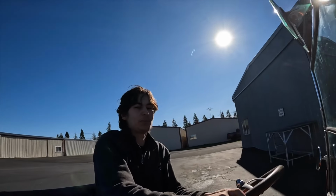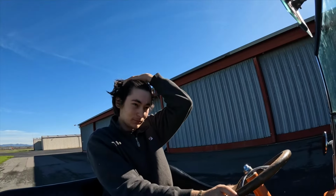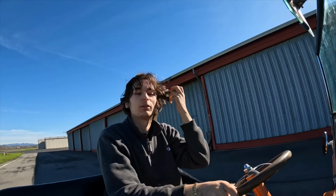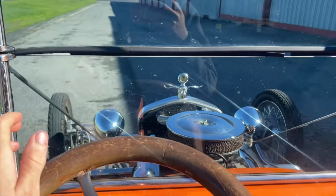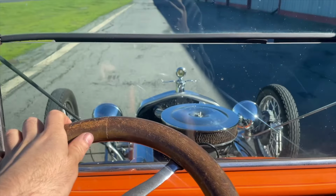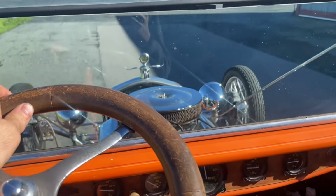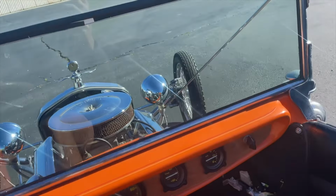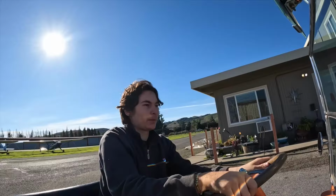Gets up and goes. You can get yourself in trouble in one of these rigs pretty quickly. Especially because they don't have the world's greatest brakes, but they're good enough. You'll stop, maybe, eventually.